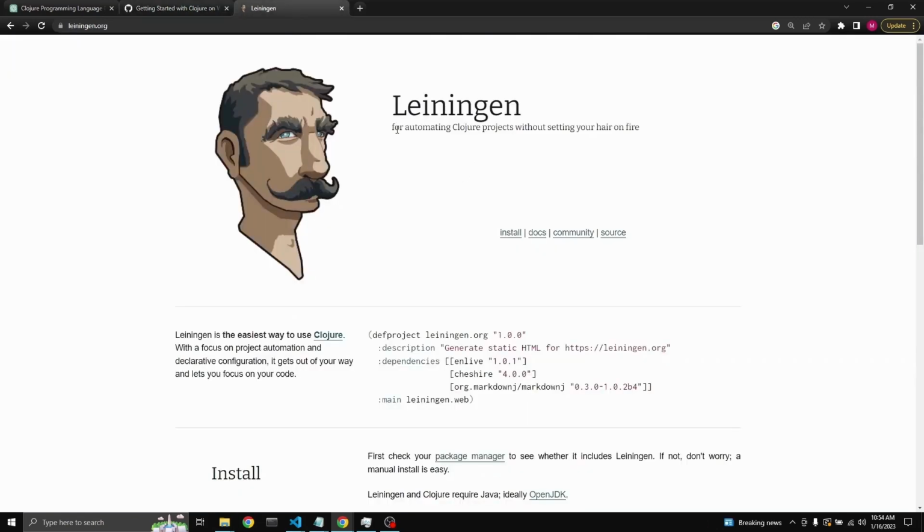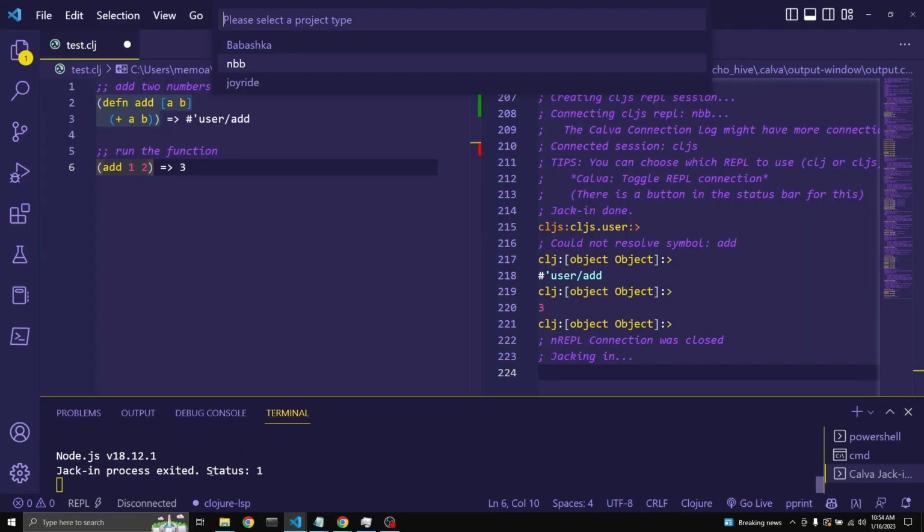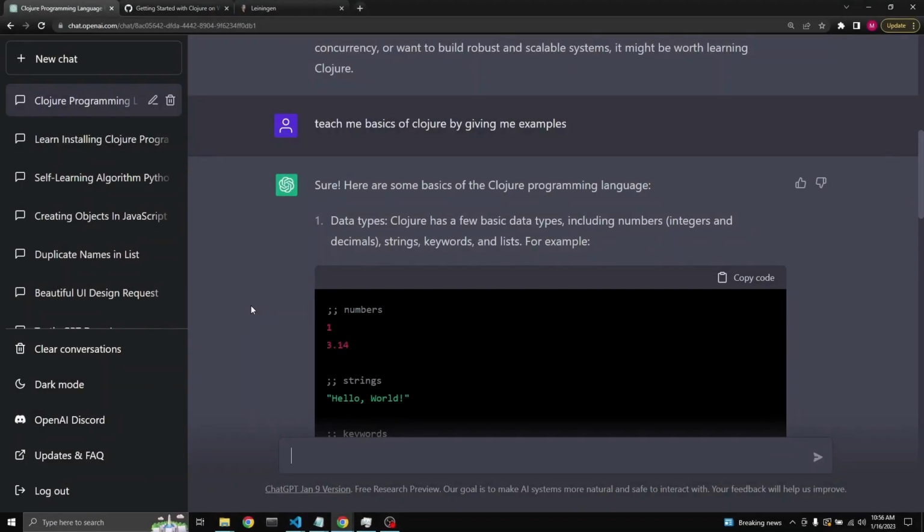So I went to Leiningen. It says "for automating Clojure projects without setting your hair on fire." Okay, so I guess this is the way to go, but I did not install it yet. I did not want to install a lot of stuff without first understanding the basics. That's why I just wanted to clarify that I found that MBB works fine for now. At least we're writing functions, defining variables, and so on. But I'm sure at some point we'll get to more complex, or more simple, ways of understanding Clojure. So let's just continue asking ChatGPT to teach us the Clojure programming language.